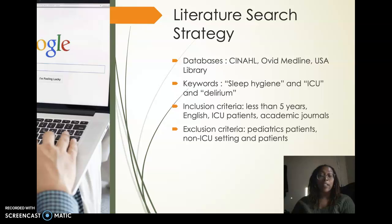So to begin my project change, I did a literature search strategy. I used several different databases to gather data and research on my project. The keywords that I used were sleep, hygiene, ICU, and delirium. In my inclusion criteria, the articles and research needed to be less than 5 years old, in English, ICU patients, and in particular, I wanted academic journals. My exclusion criteria, I did not want anything that pertained to pediatric patients or anything that provided information or data on patients that were in non-ICU settings or were not ICU patients.